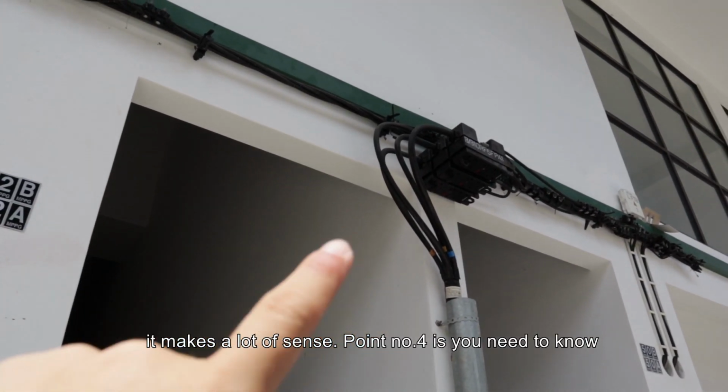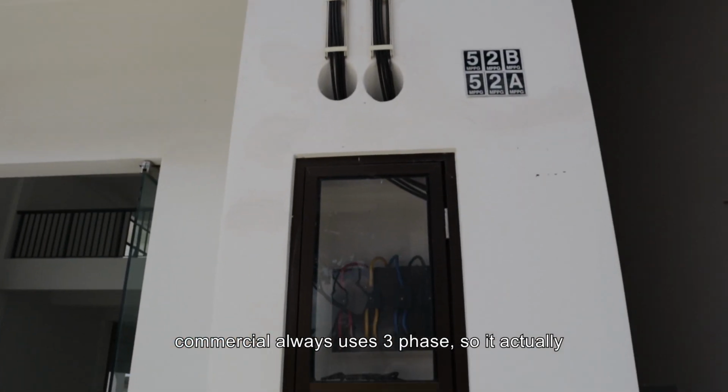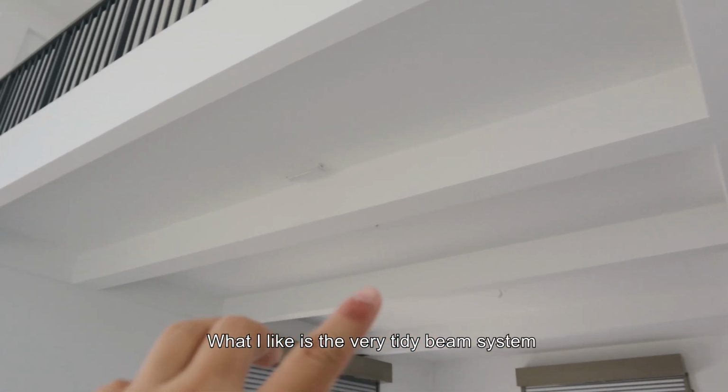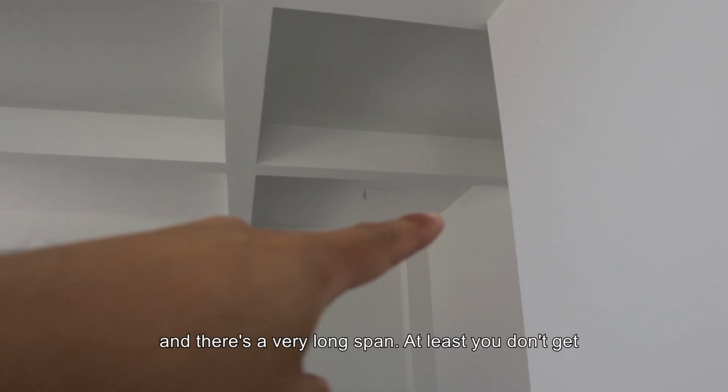Point number four, you need to know that usually commercial units are three-phase electric, so it allows higher usage of electricity in your unit. What I like is the very tidy beam system, and there's a very long span.